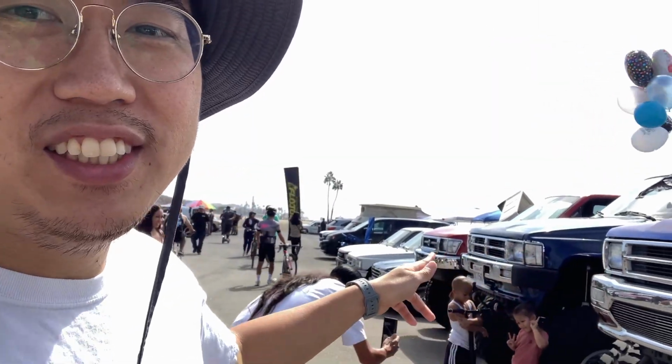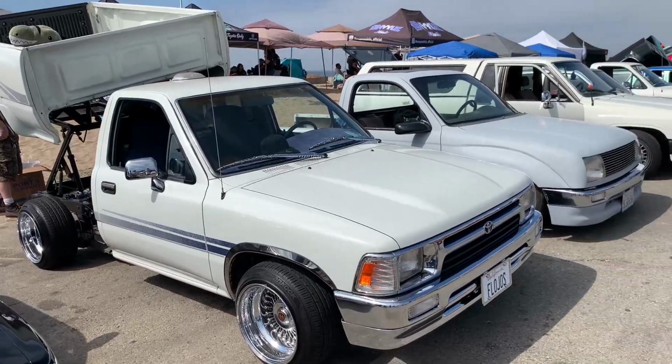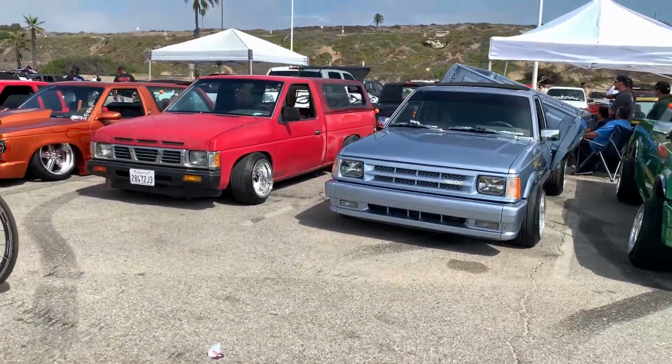Probably my most favorite section here, the Toyotas. They got low and wide wheels.